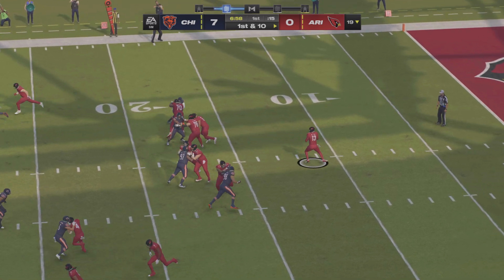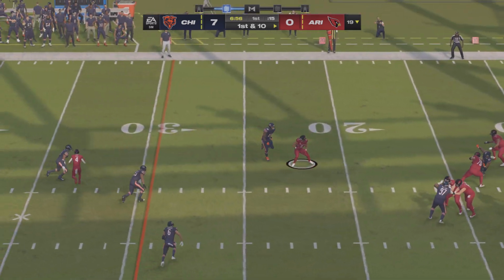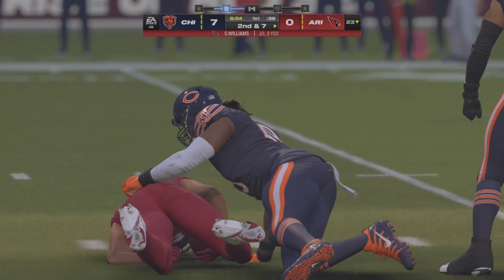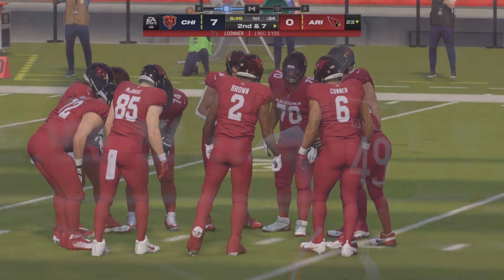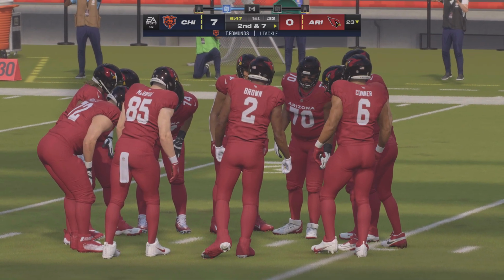We saw him do it at the collegiate level and really make himself into a leader, someone you can envision doing the exact same thing here in the NFL. And just 3 yards on the catch there. He couldn't get away. And that will bring up second down.